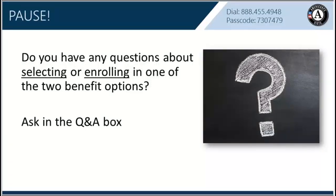Matthew, in looking at some of the other questions, some of them I think we can answer a little bit later because they are not quite related to enrolling or selecting a plan, but definitely good questions for us to answer later. Great. These are all wonderful questions.